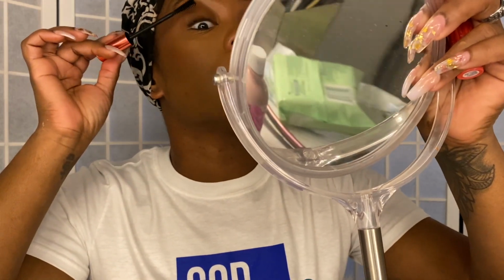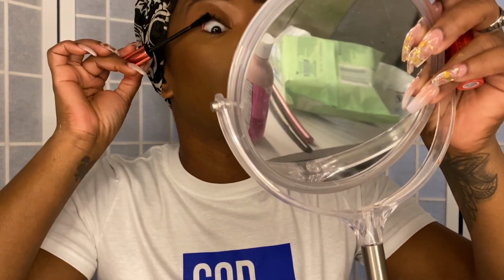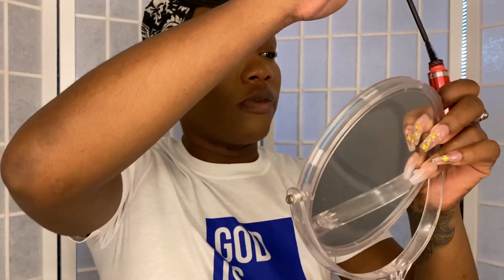And so when I put on mascara, I look up, okay? Up. Because I don't want it to get all over the lid, nor all over the bottom of my eyes where I put my concealer. Sorry if I'm blinding you guys with my mirror, but this is legit what I do. I look up.